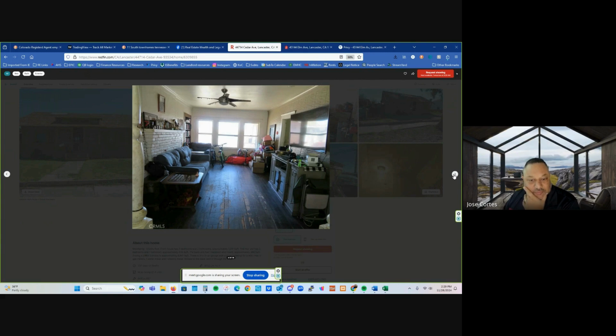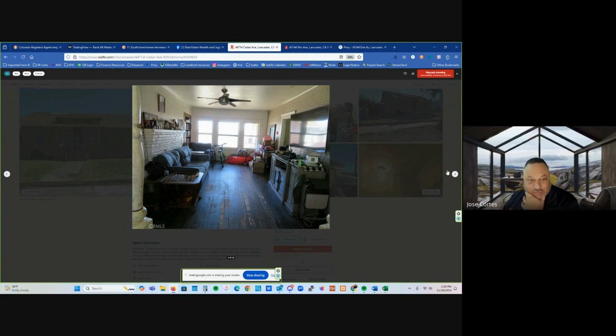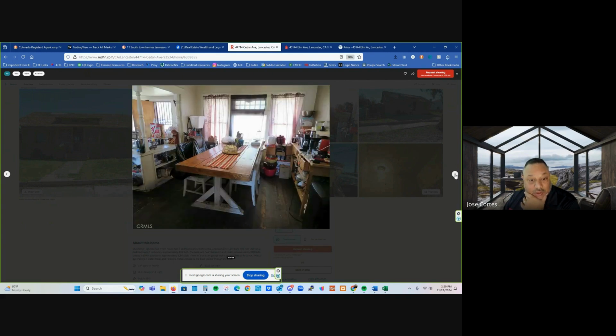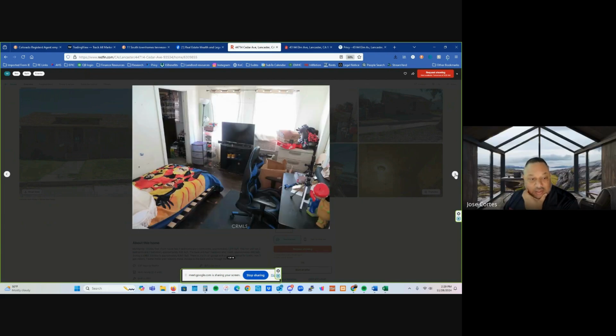Do you agree? They might need new windows. Well, that's possible too, but definitely flooring. New kitchen and bathrooms. Yeah, new kitchen, new appliances.